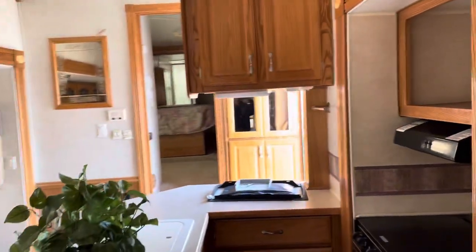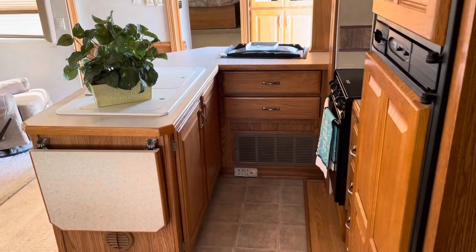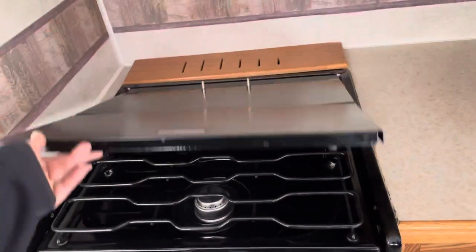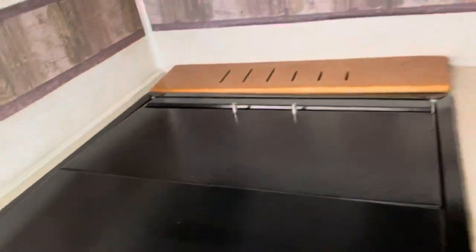That vent will go back up. We're in the process of doing the inspections. When they come in, we do inspections, and then we do inspections before they go out. Let me show you, it's got the 3-burner gas stove and inside the oven. It'll need to be wiped down a little bit better.